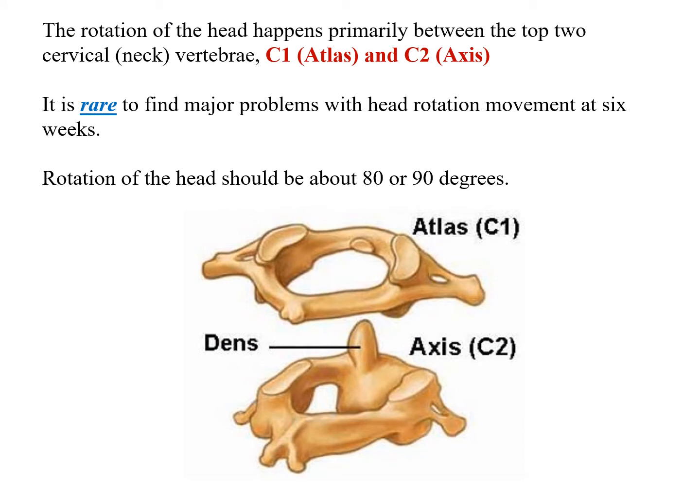So when we look at how the cervical spine works, in other words, the bones and muscles inside the neck, rotation of the head happens on the first two vertebrae. Vertebra is part of your spine. Your spine has different bones. There's a disc between each bone. Sometimes you hear about slip discs.